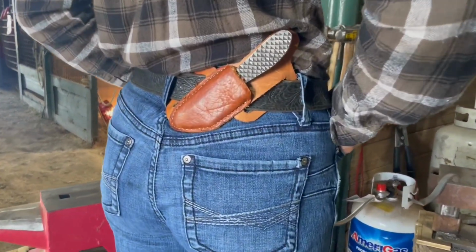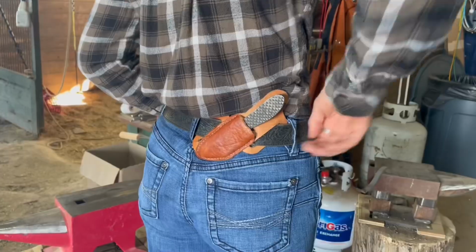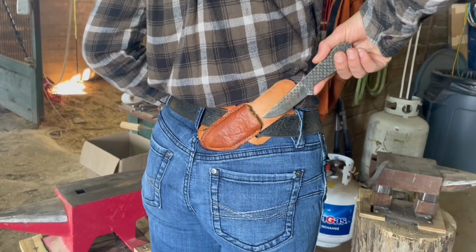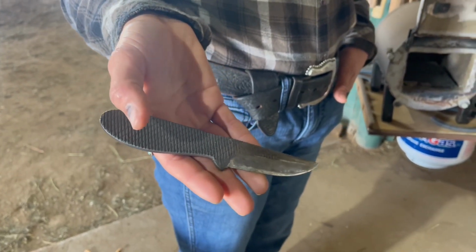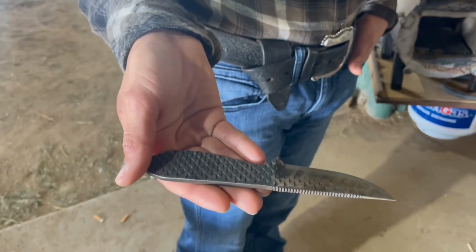Yeah, pretty cool. Now the problem with it is every time she walks in the tack room, she looks at a hay bale and goes, I'm gonna cut you. And so that's kind of a little bit annoying, but I'm thinking it'll wear off after a while, now that she's getting used to her knife.